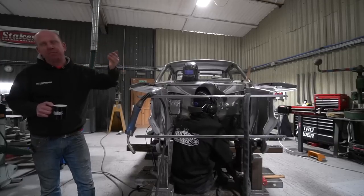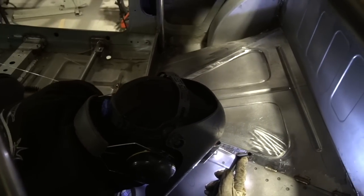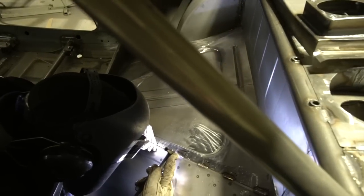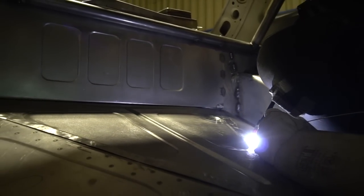You'll have heard the term mentioned with regard to rally cars. Probably people talk about stitch welding a body shell. It's basically adding stiffness to the shell and reinforcing the shell by supplementing the original spot welded seams by short sections of weld added to joints on the car.